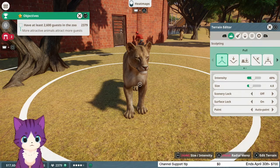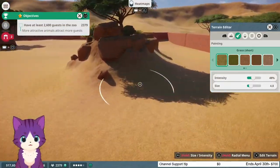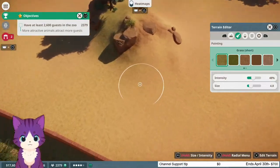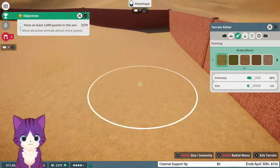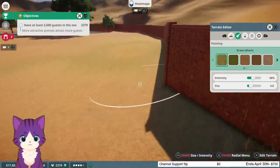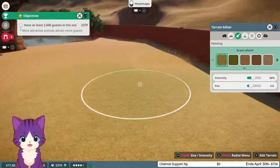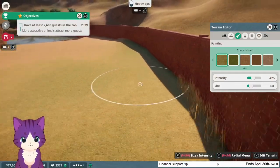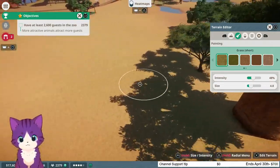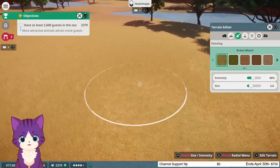Still more short grass is needed, chat. This is a huge enclosure though, don't forget, so there's probably loads of areas of long grass. This is going to be a lovely area for the lions to just chill out on top of. It makes sense that they're not lovers of long grass. I quite like the long grass around here though, just a little bit near the water.